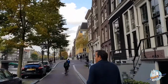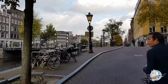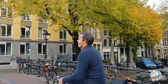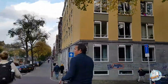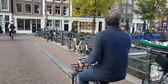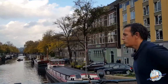So here we are biking on the Prinsgracht, where you can see the lovely canal houses, but the Prinsgracht is also famous for the houseboats that we have here. We'll make a stop on the bridge here, where you can see the houseboats of Amsterdam.